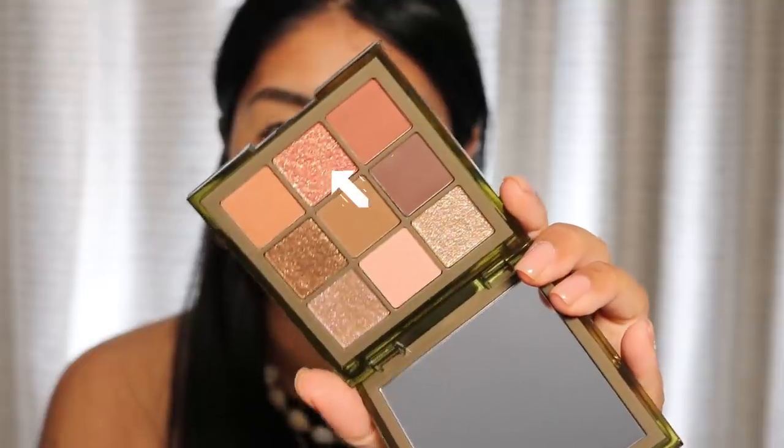I'm then going to take this really pretty bronzy shade and I'm just going to press that in the center.